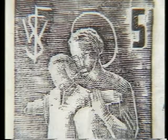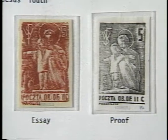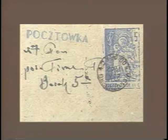Yes, the Woldenberg Polish prison camp, along with the other prison camps for Polish prisoners, issued stamps, and in many cases they were religious. In this particular issue, this is the essay, which is the original design, the proof, the stamp itself, and an obliterated stamp, as well as the postal cards and postcards with an affixed stamp that were used in the prison camp. Now I see something else here I hadn't expected to see, which is a forgery. That is true.